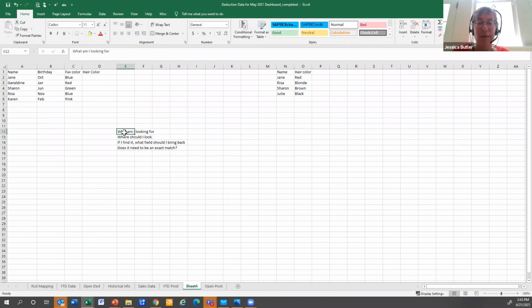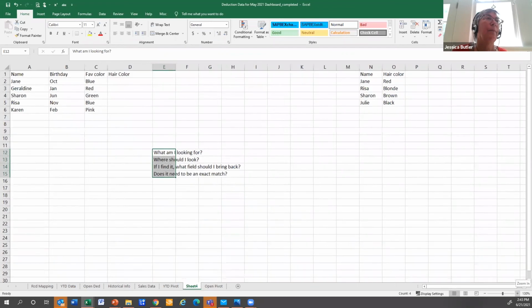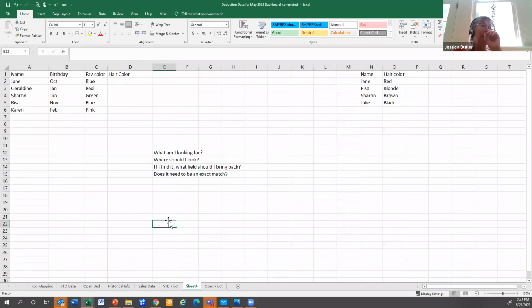Seriously, it sounds a little bizarre, but this is my mantra that I use every time I do VLOOKUP. I'm like, what am I looking for? Where do you want me to look for it? If I find it, which field in the table that you highlighted should I bring back? And does it need to be an exact match? Understanding that, there's a comma after each one.